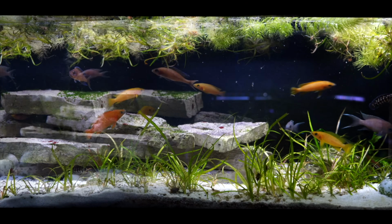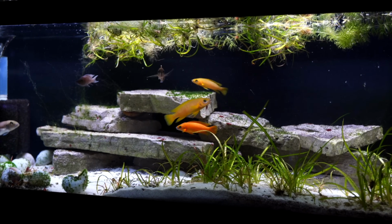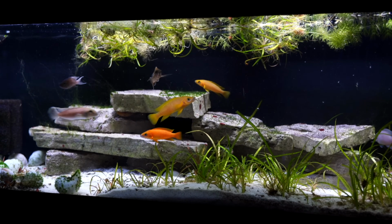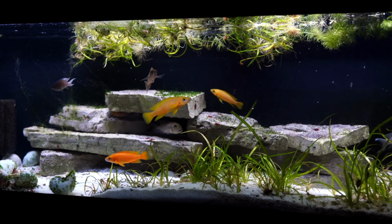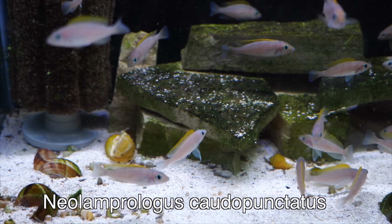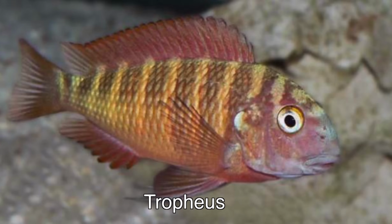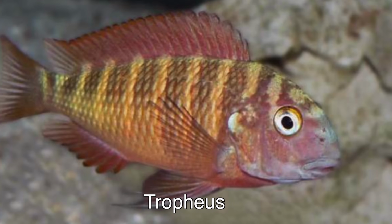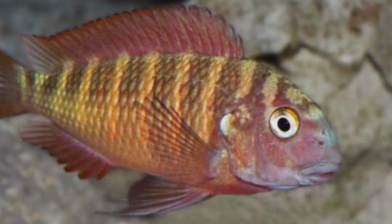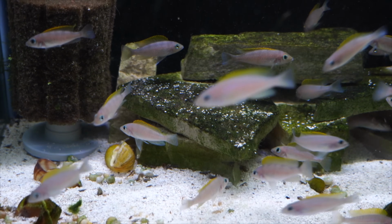One of the critiques of Lake Tanganyika fish is a lot of them tend to have more of a tan or a silver or a brown coloration. Even though there's a lot of iridescence, these fish are absolutely going to add some color. The Neolamprologus caudopunctatus, otherwise known as the caudopunx, and of course the Tropheus I include in this group of the rock dwellers. Again, we're not necessarily making scientific groupings here, but really groupings based on what's going to be helpful for the hobbyist.